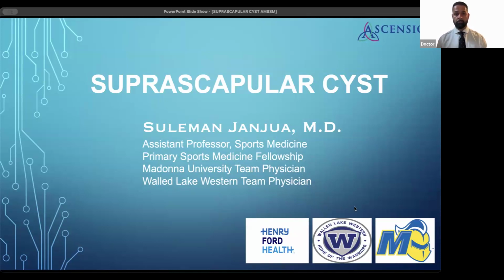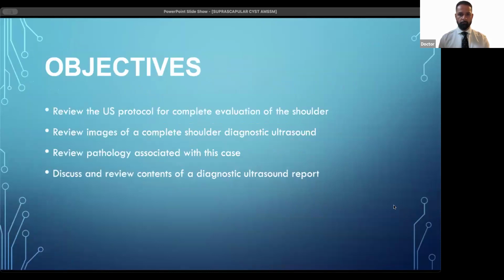So today's topic, as Dr. Shafid mentioned, will be on suprascapular cyst. Very uncommon finding, so I thought it was an interesting topic to choose. Today's objectives: first of all, we'll review the ultrasound protocol for the complete evaluation of the shoulder. We'll review some images of a complete shoulder diagnostic ultrasound. We'll review the pathology associated with this case. And then we'll discuss and review some contents of a diagnostic ultrasound report that was relevant to this patient.